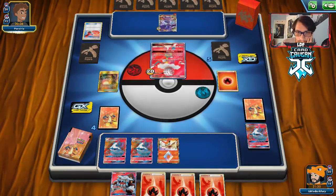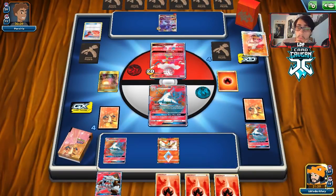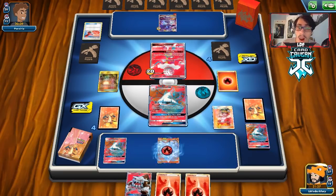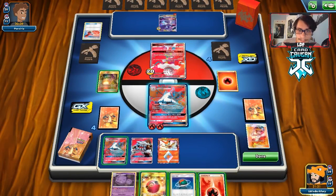We're going to have to just go for like a... Well, maybe we should just say Heatran? I don't know. This is not good. This is really not good. Wow. I should have done Giant Hearth first, but wow. Talk about a top deck. That is insane. That is actually insane.